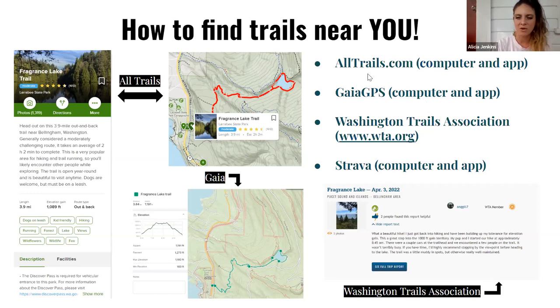So I'll usually start with alltrails.com. You can log on the computer, and they also have an app for your phone. So here is a picture of what AllTrails looks like. I just zoomed in on an area near me, and it has these little green dots. There's a 6-1, so if I click that, it would show me 6 different trails. I just clicked this one here, and it showed the Fragrance Lake Trail hike.